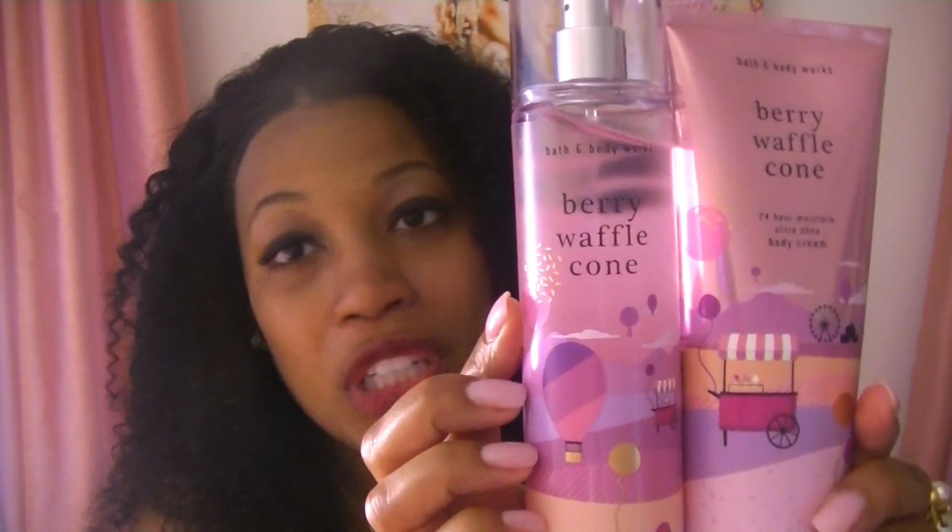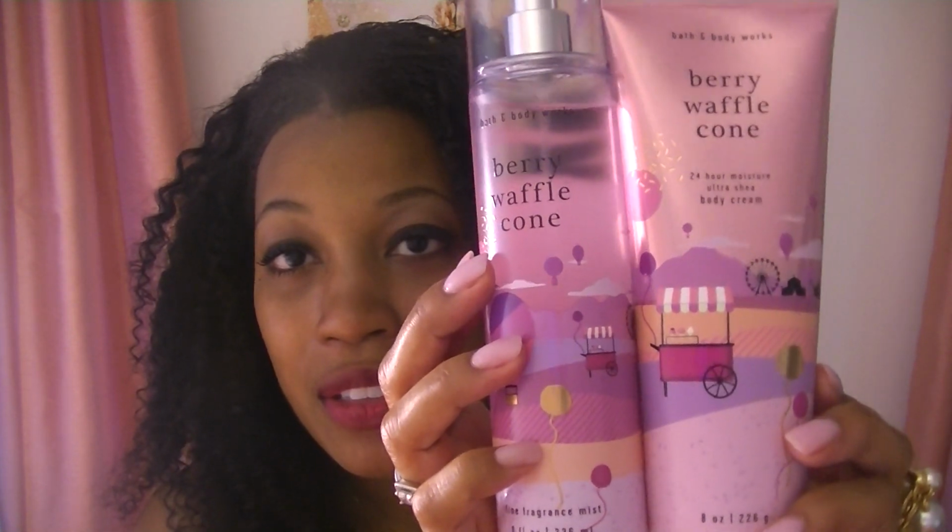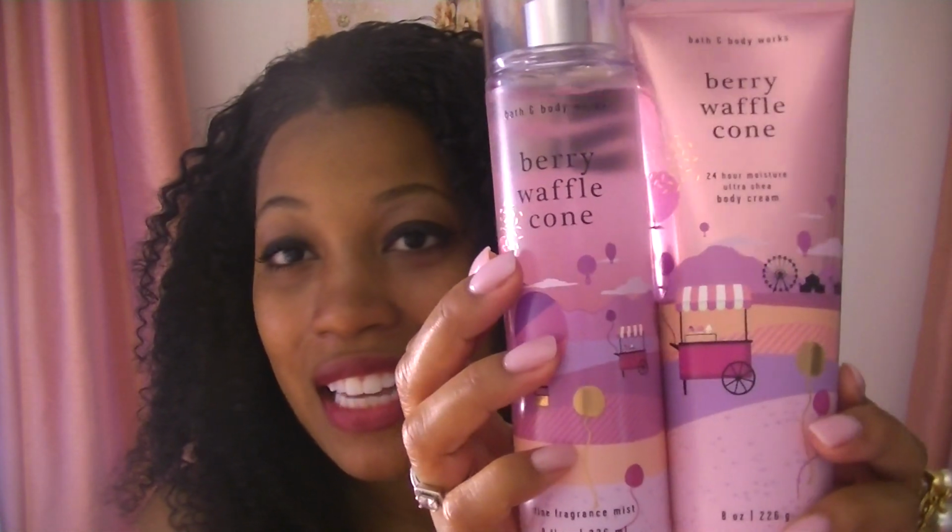So in this video, I would like to give my review of Bath and Body Works' new summer release, Berry Waffle Cone. And let me just show you the packaging. Very adorable, right? It's so childish, but I absolutely love it because I'm childish. But I love the balloons, and there's a Ferris wheel in the background, and an ice cream stand, and it's just totally cute. Like maybe they're on a boardwalk or something.